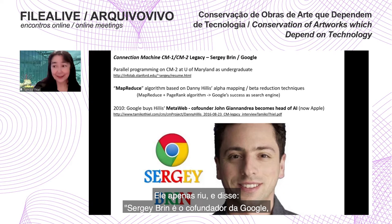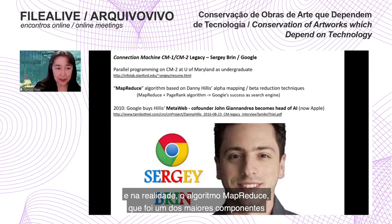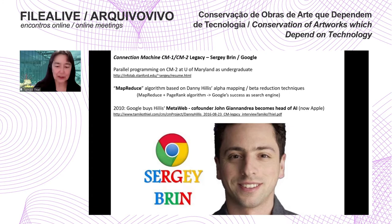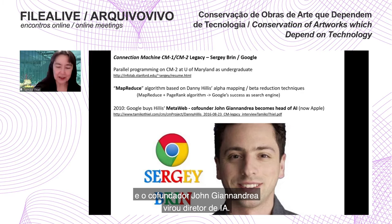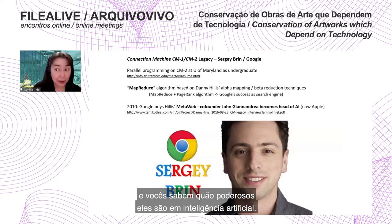And he just laughed and said, you know, Sergey Brin is a co-founder of Google. He learned how to do parallel programming on the connection machine as an undergraduate. And in fact, the MapReduce algorithm, which was one of the major components of Google's success as a search engine, was based on Danny Hillis's whole programming paradigm for parallel processing. And then in 2010, Google bought Danny's second company, MetaWeb, and his co-founder, John Giannandrea, went on to become head of AI. So there's this direct line from Thinking Machines and the Connection Machine into Google, and you know how powerful Google is in the artificial intelligence realm.